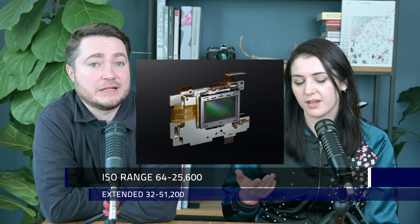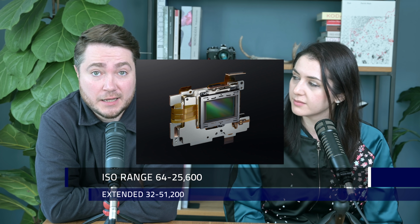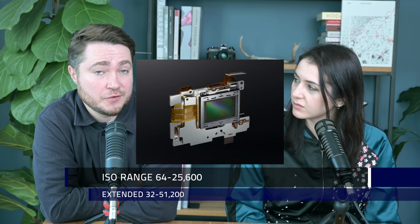It also shoots natively at 64 ISO. Yes, 64 to 25,600, which is great. I would have expected it to maybe do a little bit more, but being 45 megapixels, I can understand. Makes sense, absolutely. But you do also have Low 1 and High 1 options as well. So I think it goes to 32 ISO at the lower end and it goes to 51,200. So for a lot of people, it's going to be pretty good.